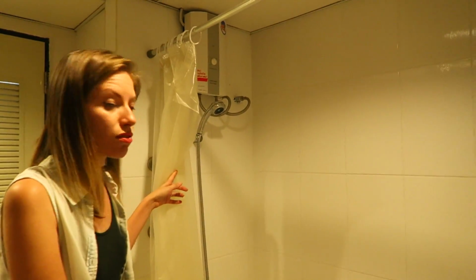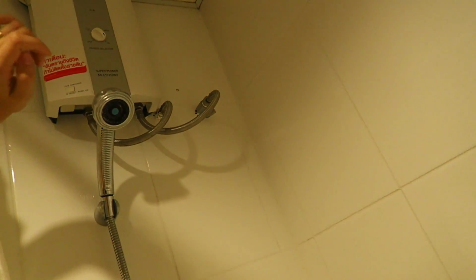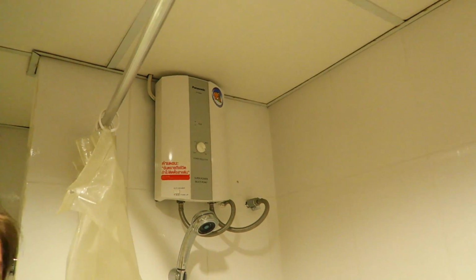We actually have 2 showers. So this is the hot shower. And we have an electric heater. So you just turn it on like that. What are the different knobs? Low, medium, high. And it's in English, it's not in Thai. Which is nice for us.